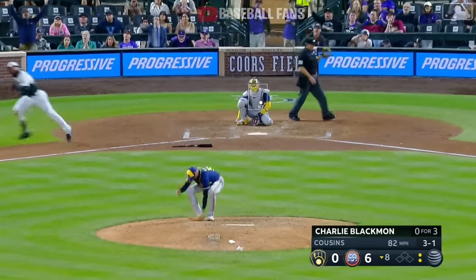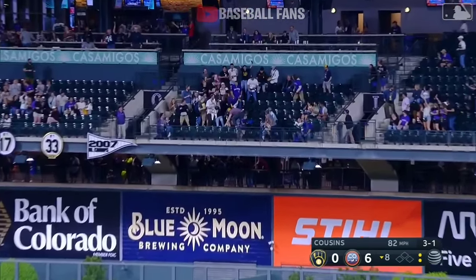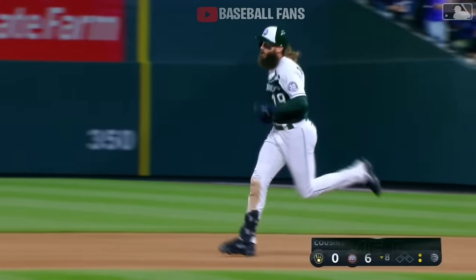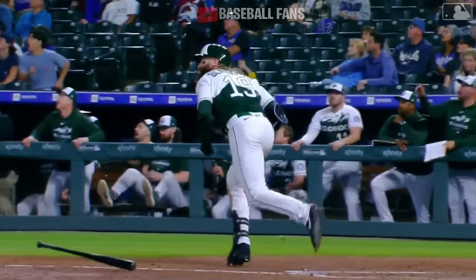Charlie drives this ball to deep right center field. Take a good look. You won't see it for long. Rolls right. Come on, throw it. Yep. Thank you.